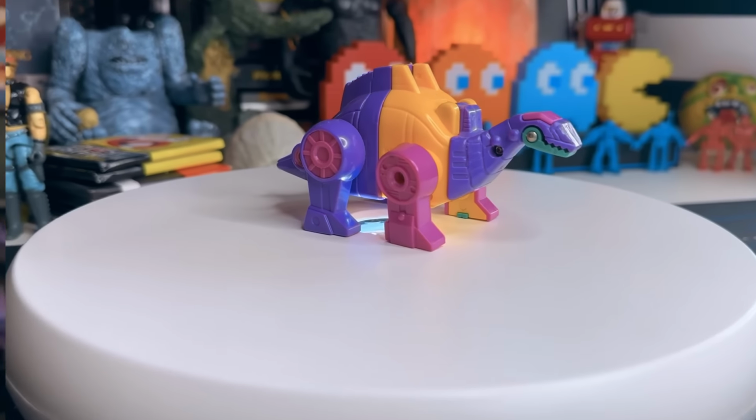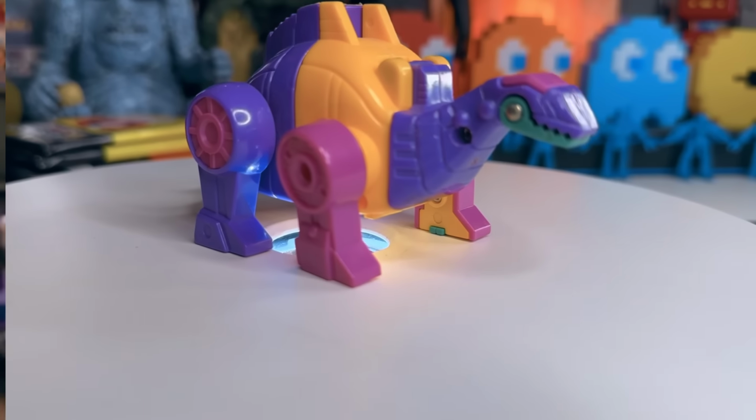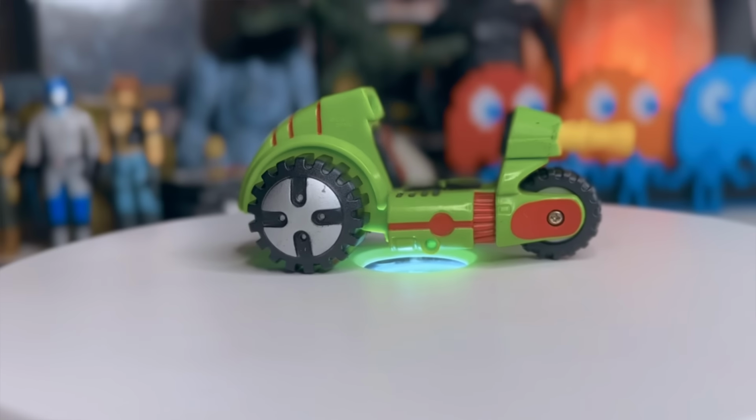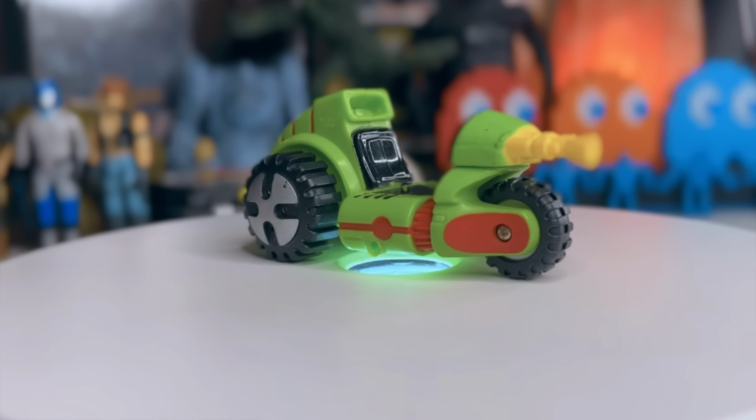But I got it because I love the colors on it. That pink, the yellow, the green, like turquoise looking. You know, it just shouts 1990s. And then I also got this little Z-Bot vehicle, this little green car.